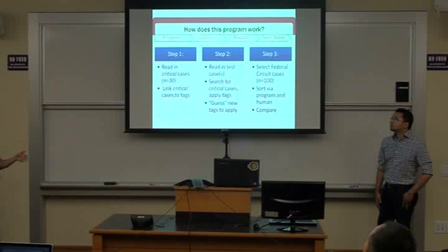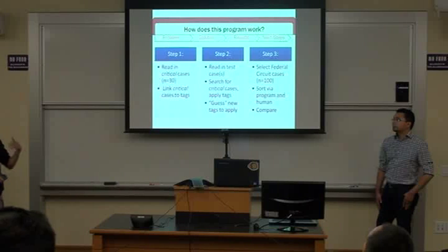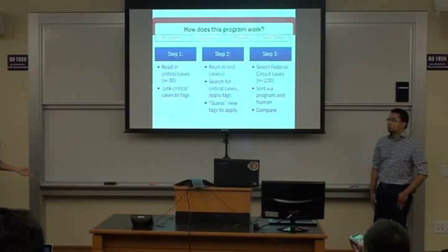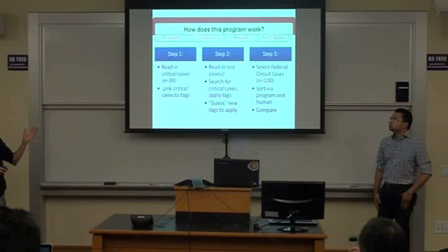Step 2 is to read in a set of test cases. So this is a case the program has never seen before. It searches to see if it cites these critical cases, and then it applies tags from those critical cases to this new legal document. Based on all the tags it applies to the new legal document, it essentially guesses whether it thinks this opinion is or isn't about patents. And that's kind of the limited look that we did with this specific program.